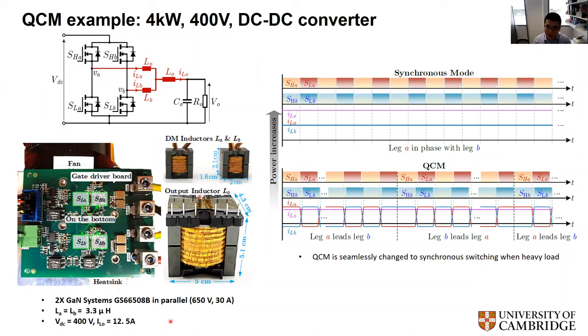But one thing I have to mention here is if you look at this quadrilateral current of the individual leg, it's higher than our load current. So that shows a trade-off. Even though we have switching loss eliminated or almost eliminated because of the soft switching, the conduction loss will be increased because the arm's current value is higher than the load current. But that won't be a problem because if we have a higher load, we just switch back to synchronous mode.